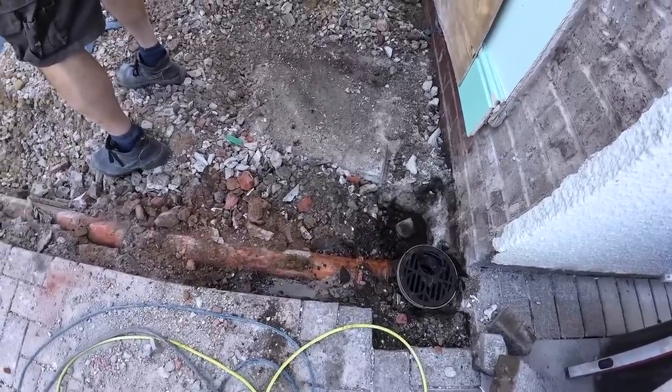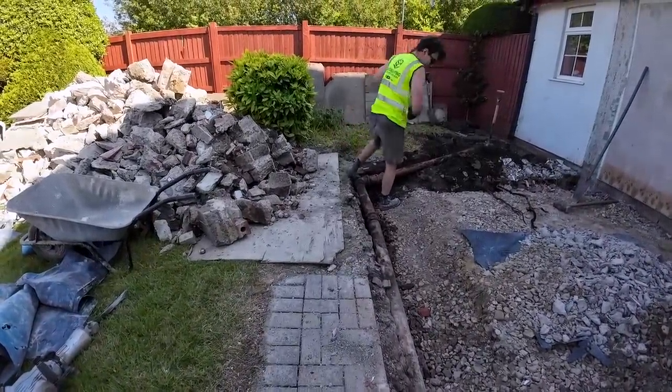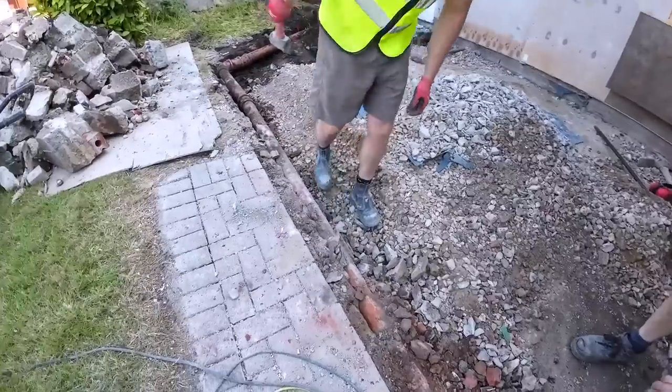It's just coming out. Let me take that off there with that. Give us that lump hammer there behind you. And what I'll do, I'll lift this end once. So you break that, I'll lift this end. Break that bit there. Just knock them off, Al.